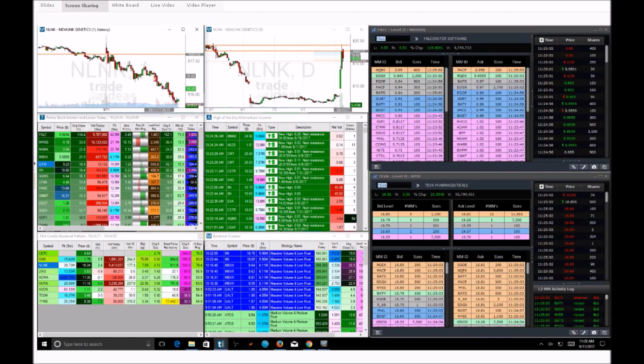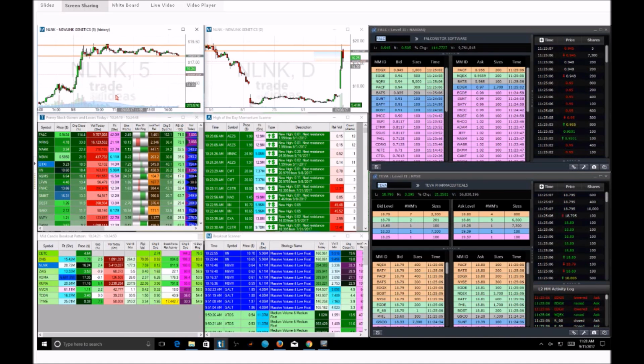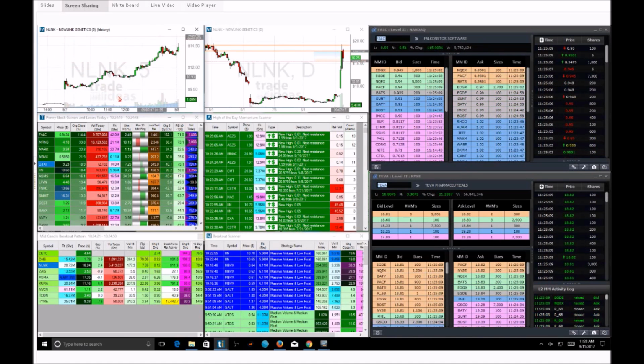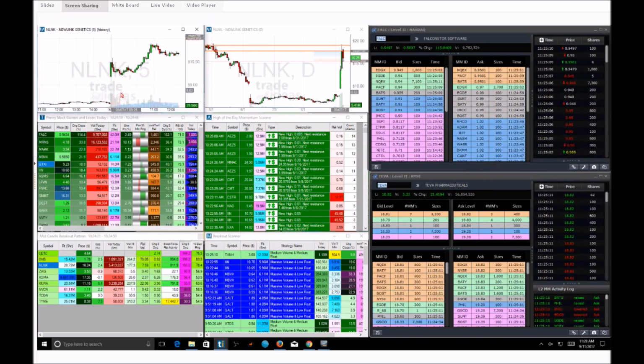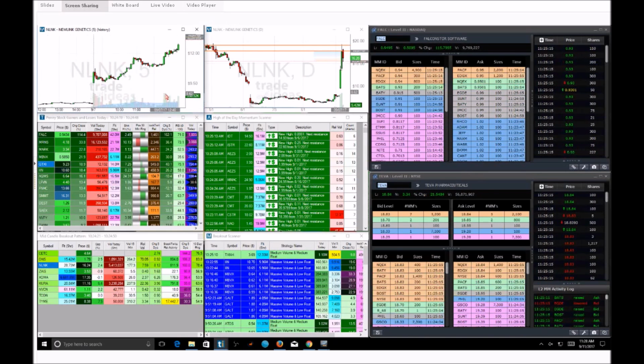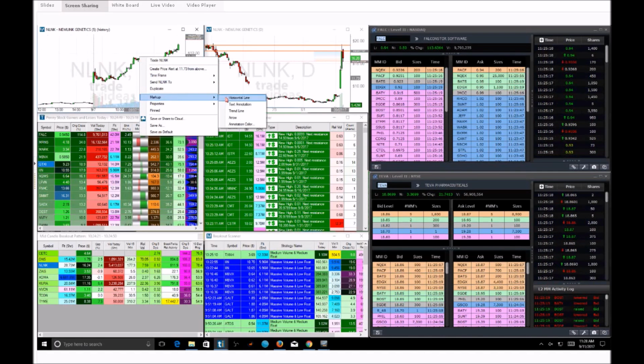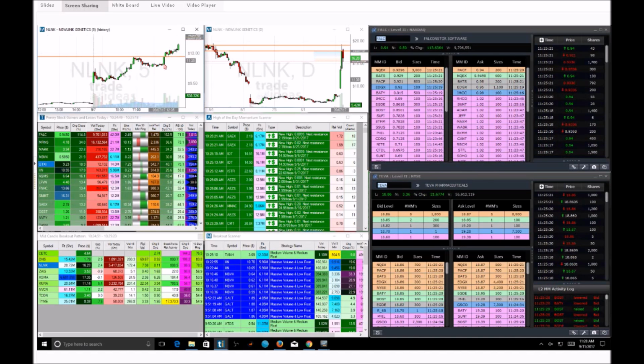So let's just switch back to a 5-minute time frame right here on NLNK. And what can we see? We look at NLNK right here, and we could see huge volume moves through after we come up to these top resistance marks. We come up to these top resistance marks, huge volume pushes on through. That's going to lead to nice big breakouts.